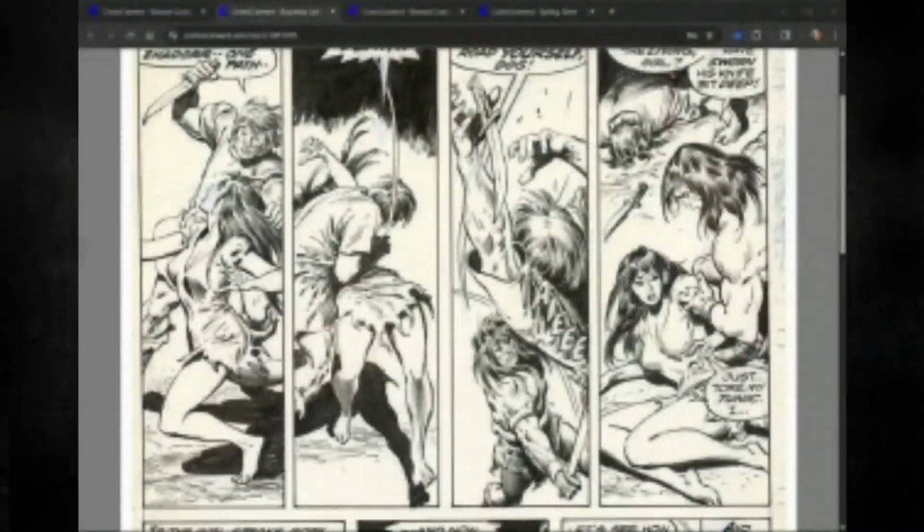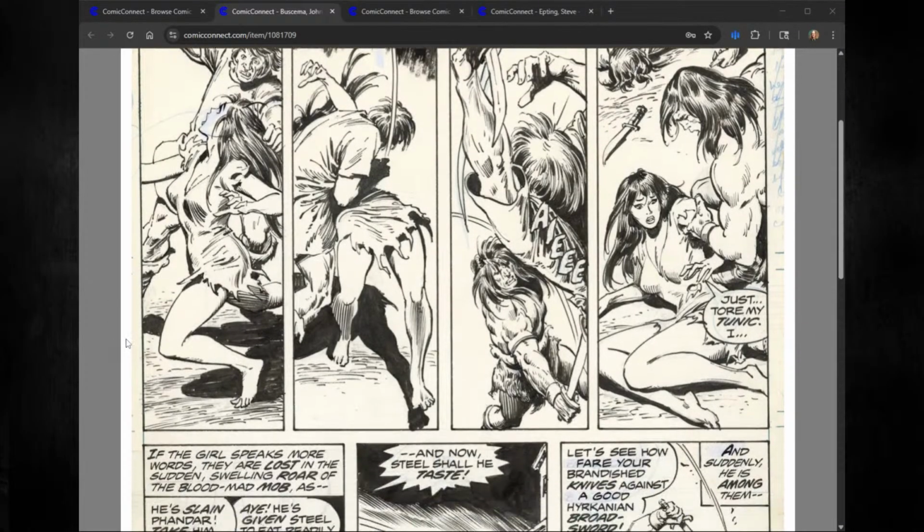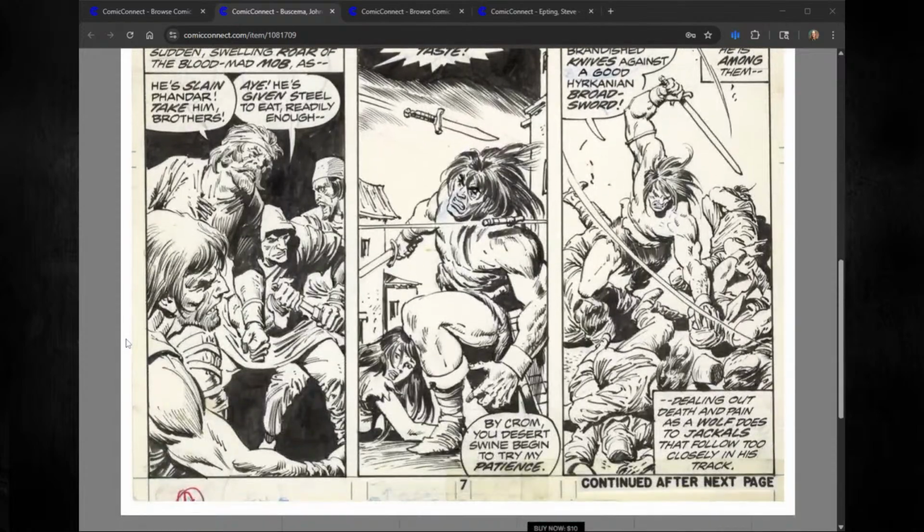So first, we'll start off with the page from Conan 41, just a nice, really early Buscema Conan. This is Buscema pencils and Ernie Chan inks. But you got a damsel in distress, and Conan taking it out on some guys. And Buscema Chan, along with Buscema Alcala, Buscema Marcos, like one of those sort of classic Conan art teams. It looks like a Conan comic.